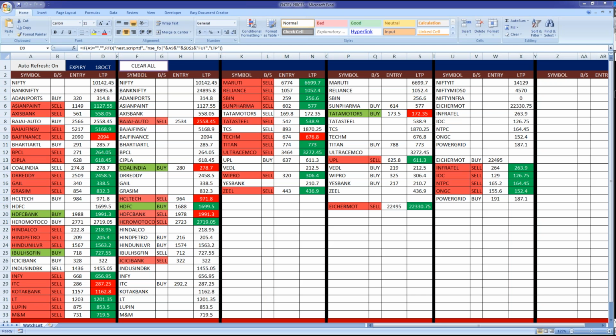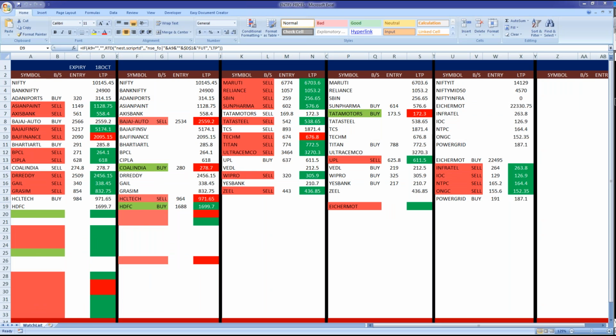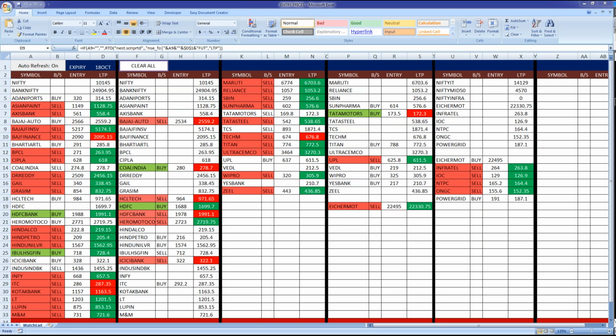So you can check all this in your trading terminal. There are no changes that can be made. So you'll have to just check the high and low, the entry prices, and the stop loss. And Bajaj Finance is under loss. Our entry was 2090. It's currently under loss. That's a sell call again, Bajaj Finance. And it made a low of 2075.